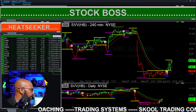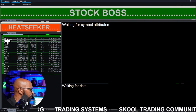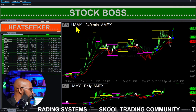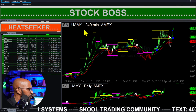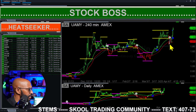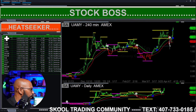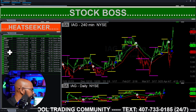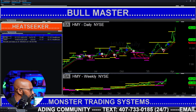Basic material here. All right. I thought we traded this one. Yep, I think we traded this. We took this buy signal, got out here. We have a new buy signal here. We're going to wait. IAG there. So, Bull Master.